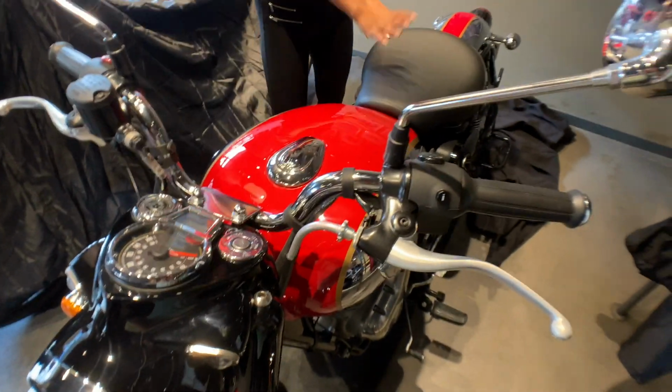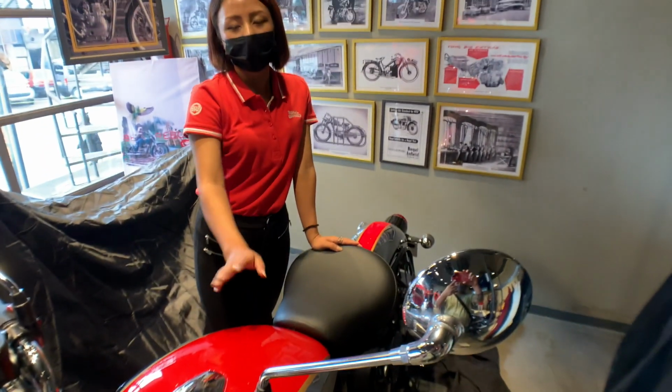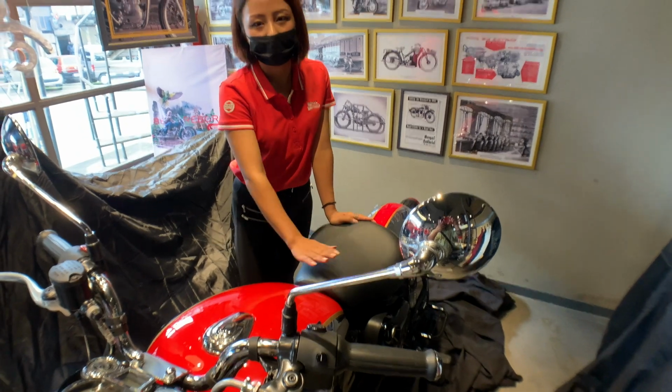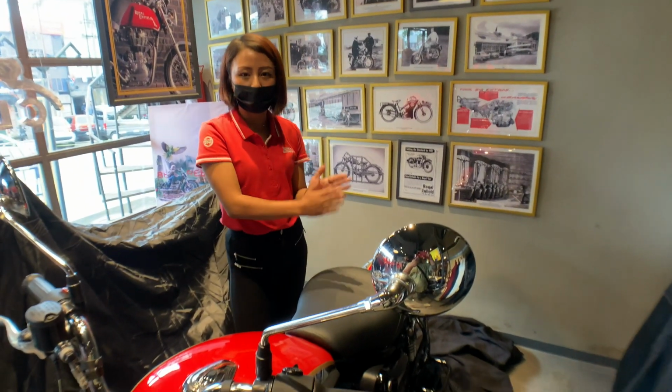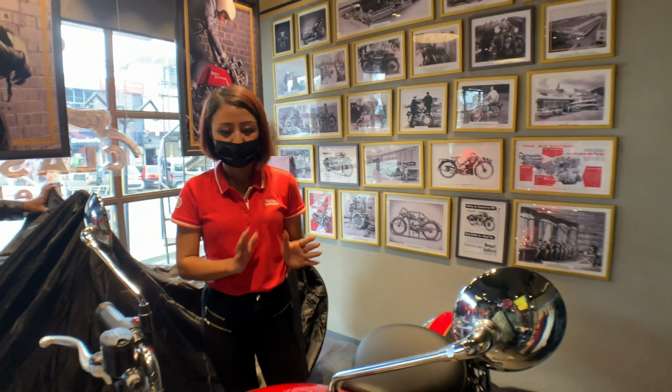And coming back to the seat, this very new model was launched for the comfort of the riders. The seat has been made more comfortable, softer, and it has been lowered a little bit. So the seat height is a little bit lower this time.